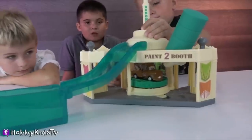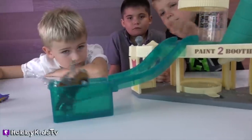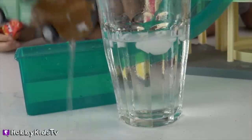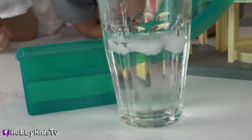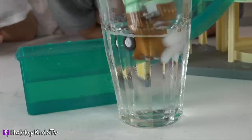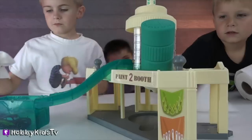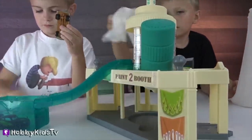Boop, boop, boop, boop, boop. Whoa. Going down the ramp. Yes. Oh, he's back to blue. Half paint job. Whoa. How cool is that? That is so fun. Awesome sauce. And after we're done playing, it's always nice to clean up. Good job, guys.